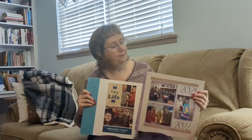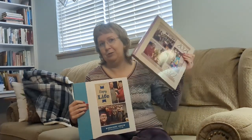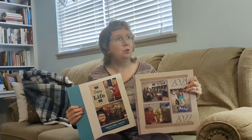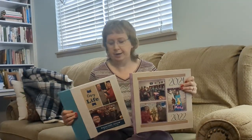So for this 2024, I'm going to go back to the Artisan style book for my own photos, but use some of the ideas that I learned in doing this one as far as keeping it simple to be able to stay more current.